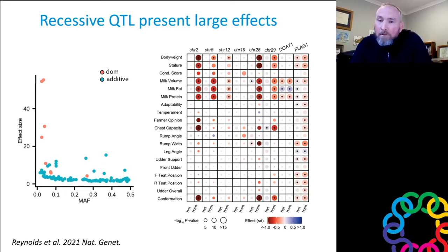It was discovered, I think, nearly 20 years ago. That's when the mutation was described, and it is widely known as basically the big whopper QTL that you get when you do association analysis with milk traits. And what you can see is that these new QTL have bigger effects than that.